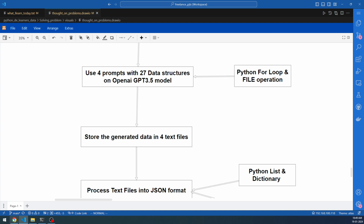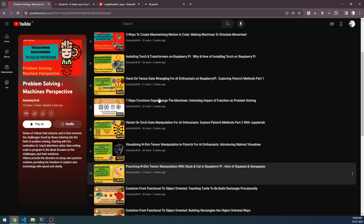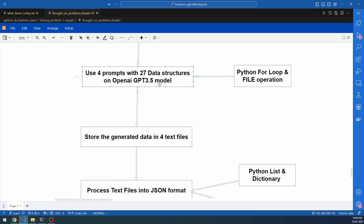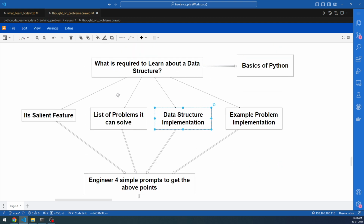The idea of going through all this problem solving from the perspective of machines is very important, because we are trying to get the machines to do our work, not do it by ourselves. So I'm going to collect all the 27 data structures, convert them into a list, loop over it with a Python for loop, and store the data coming from OpenAI back into files. It's as simple as that. You see that I am generating and storing the data in 4 different text files, one for each of the prompts.